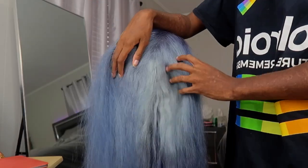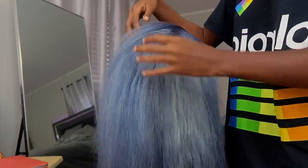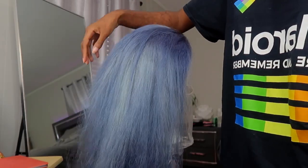Yeah, I actually really like this color, even though I wanted more of this color towards the end and it to be gray up here. But like I said, it was all patchy and stuff. You can still kind of see the lighter areas, but it looks way better than having blonde streaks up in there. So it just kind of looks like little light blue areas in here.